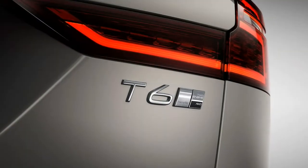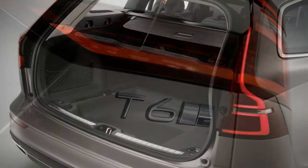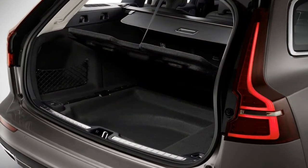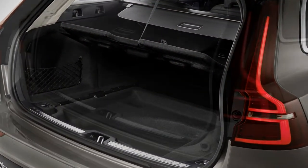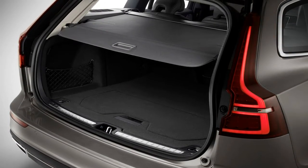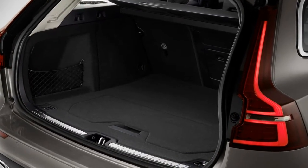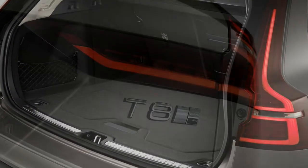Expect front-wheel drive for petrol and diesel options, and all-wheel drive and automatic gearboxes for the plug-in hybrids. Both diesels and the less powerful petrol are available with manual and automatic options, with the T5 only available in automatic form.